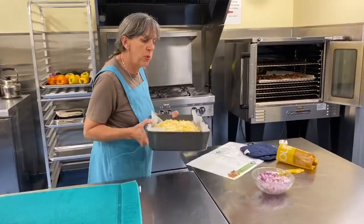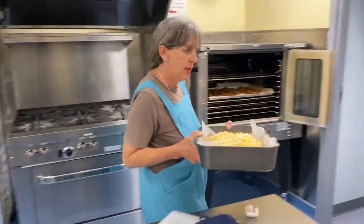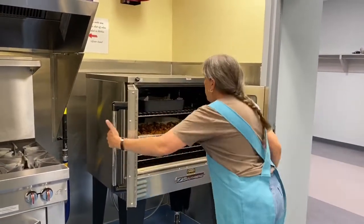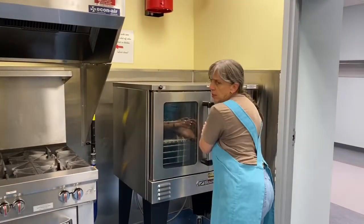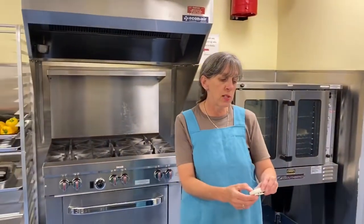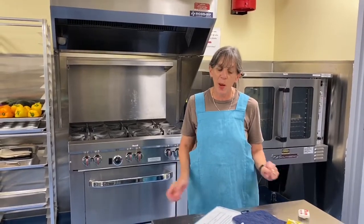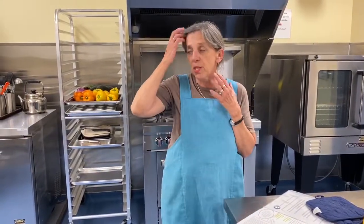And I'm going to put this beautiful, look at how nice this looks, right above it. In it goes. I'm not going to forget 6 minutes on the timer. You can tell I'm not usually a recipe follower because I'm not used to being this rigid about things, but I really want to do a good job for them. They've been so generous with us here.